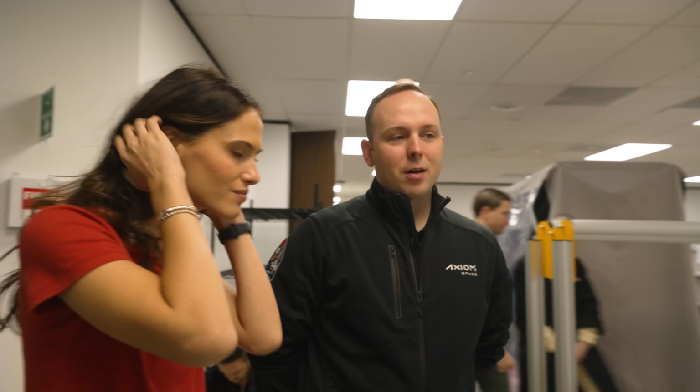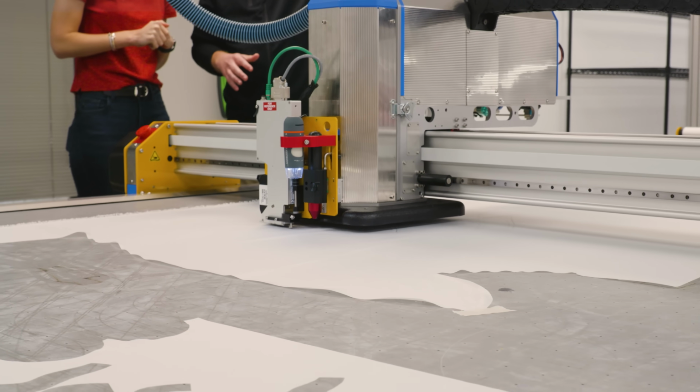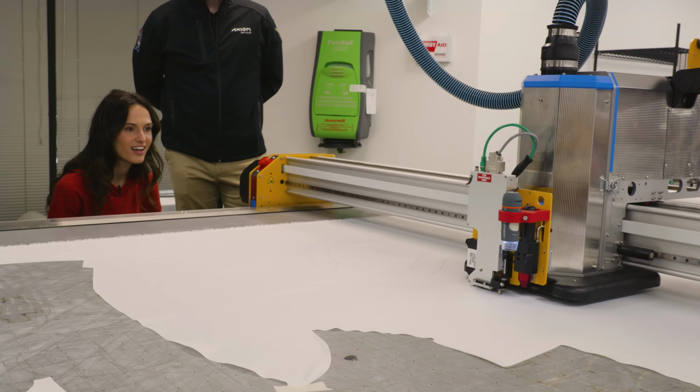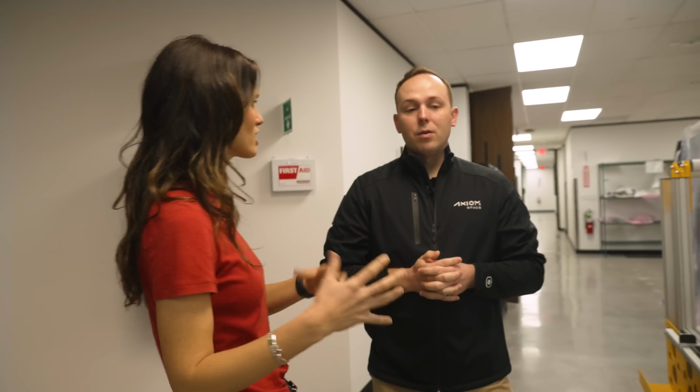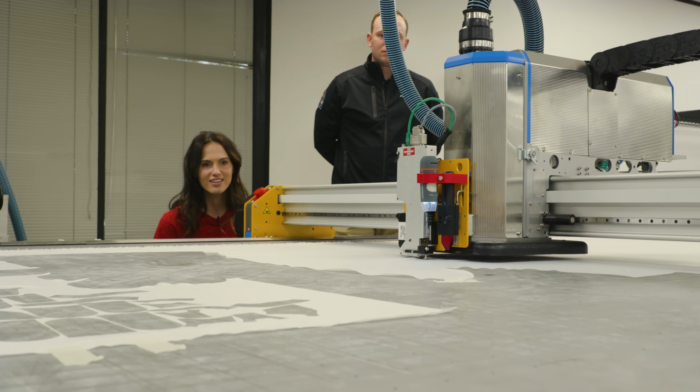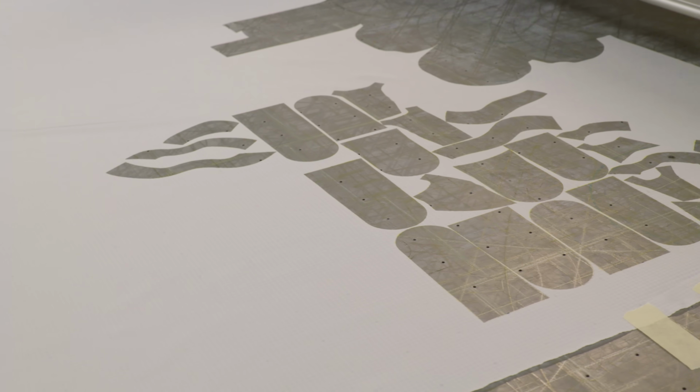So here we've got one of our cutting tables, and so one of the things people may not realize is that this spacesuit is this three-dimensional thing. But it starts out as a two-dimensional shape. And how much of this is like handmade versus like done by a larger machine? So it's mostly handmade. There are some things that we've automated through machines. The cutting process is now automated. But in some cases, you're turning these machines by hand very slowly because of the precision that we need in the stitching.